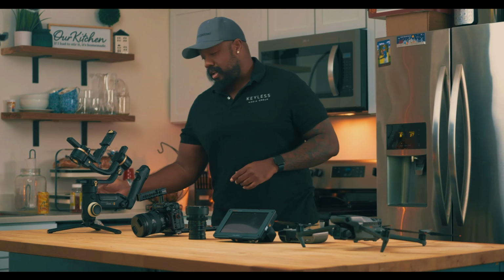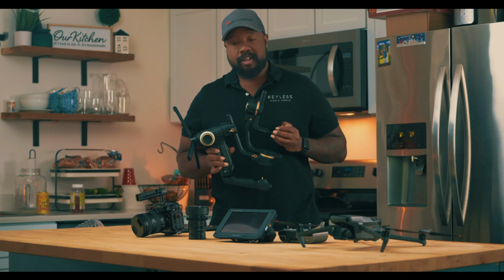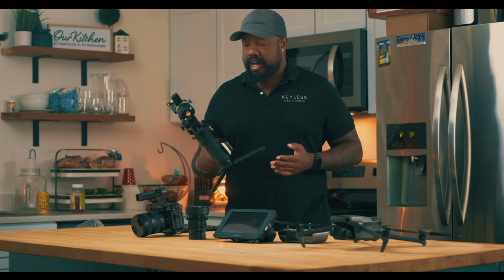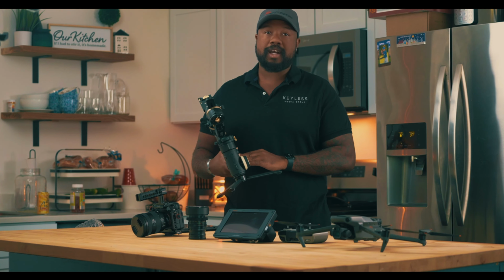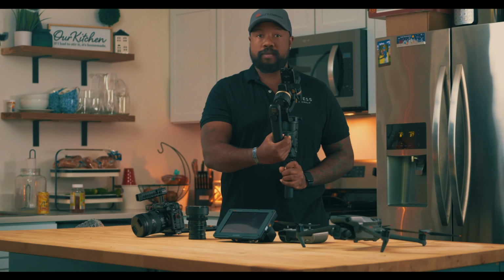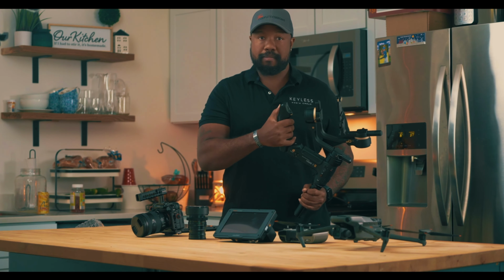Speaking of gimbals, the gimbal that I use is the Zhiyun Crane 3S. Compared to the DJI RS3 Pro, the payload capacity is a little bit higher, but I personally love the ergonomics of it. I love the way it feels. I love the balance. I will use a tripod as a handle, and I also opted for the smart handle so I can control all of my settings from the back.